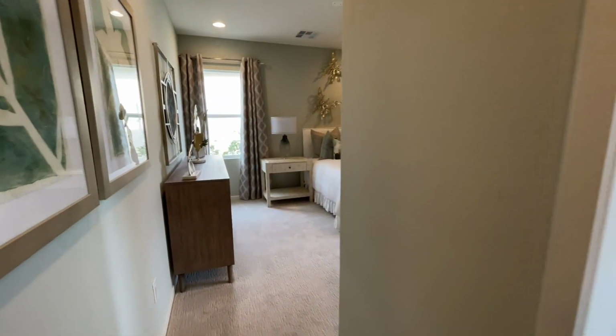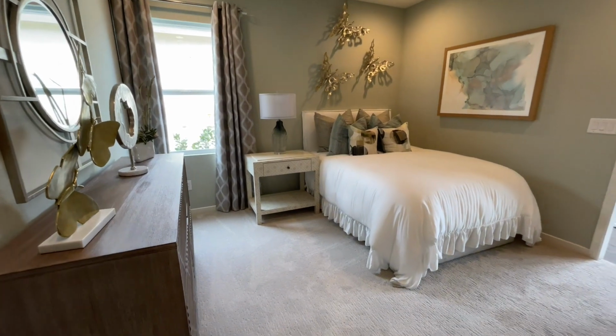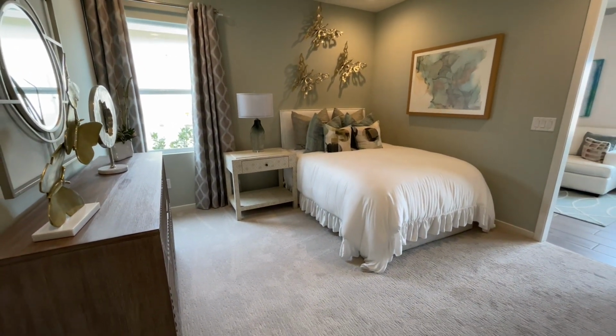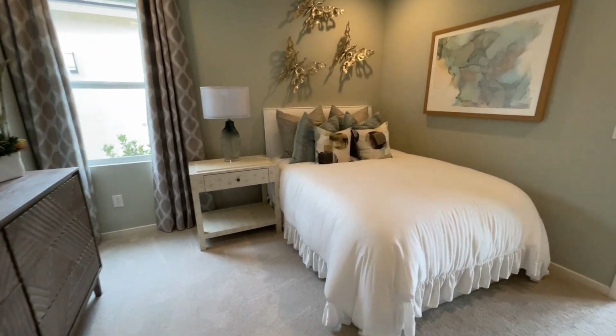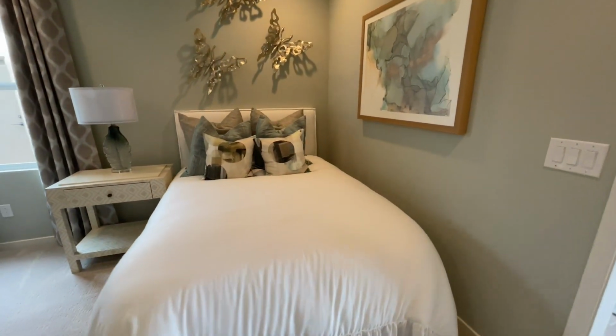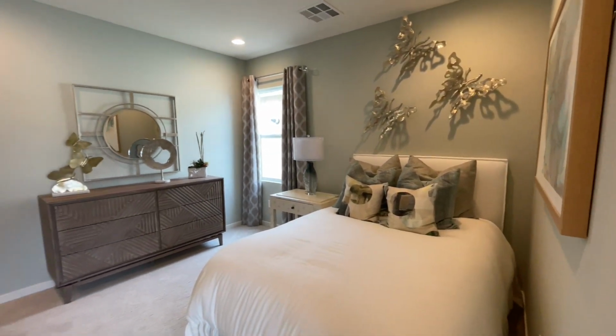Right here, we come into our bedroom. And it's a nice size bedroom. You have your full-size bed, nightstand. It's kind of interesting that they set it up this way with the bed almost pushed all the way over. But we do have 9-foot ceilings, which make it feel even bigger.